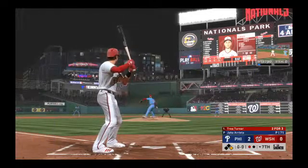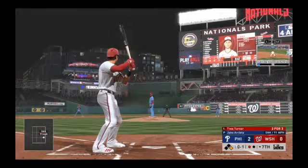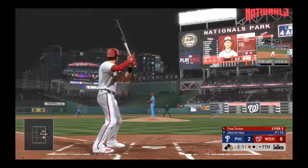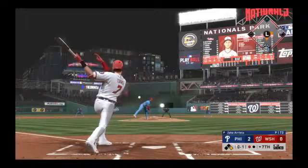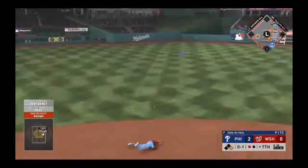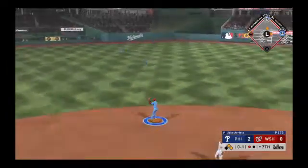Here comes the first pitch. Sinker to open the AB in there for strike 1. Runner on first with one down. A bouncer up the middle. A dive, but he can't knock it down. It's through for a base hit.